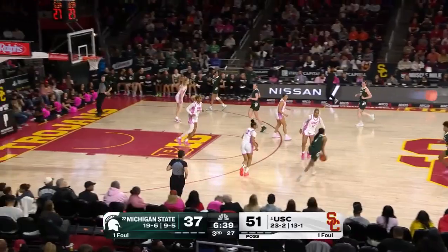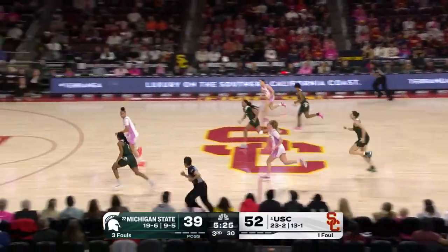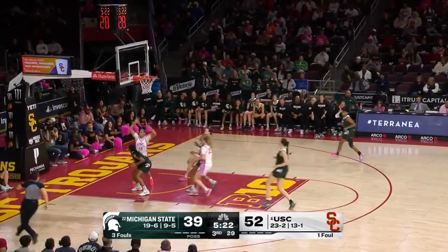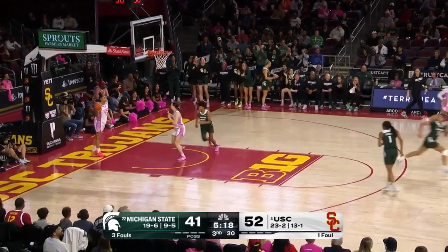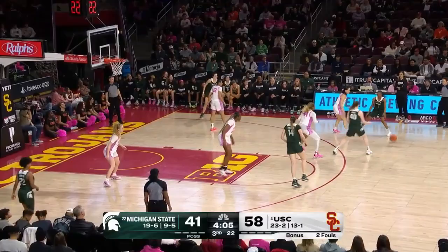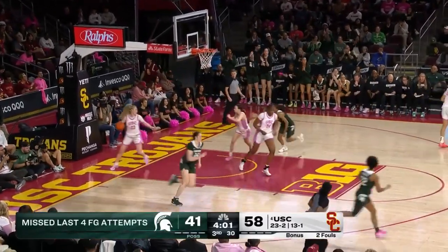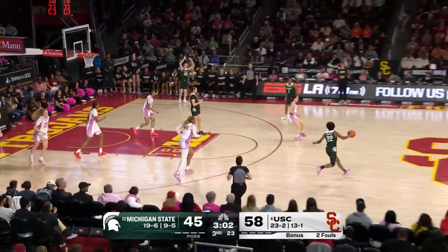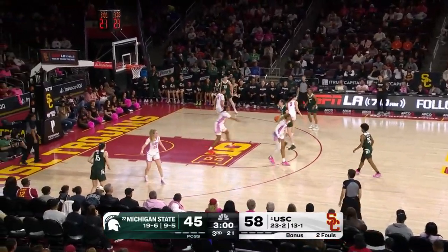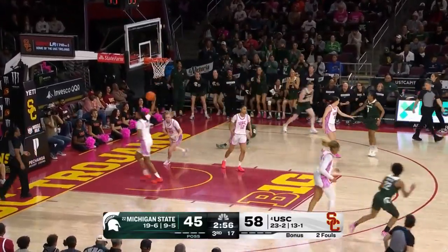Largest lead of the game. Now let's see if USC tries to capitalize. Taken away by Michigan State. Simmons the other way, up against Watkins. We talked about it in the first half. It continues as a storyline in the second is the free throws. To start the break as a post player. And Slooten, she's been effective. Nice behind to Sotelo.